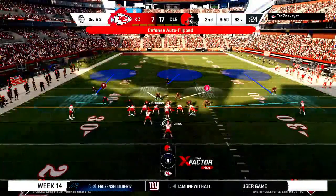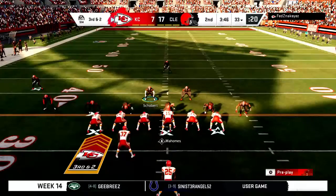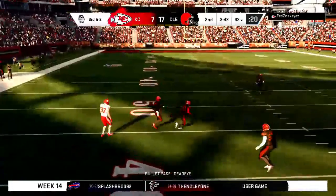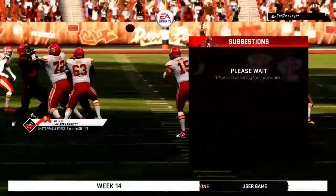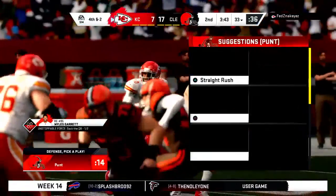Mahomes going to throw. And he can't quite intercept it. Zone coverage, free safety was there. Couldn't come up with it, and now it's 4th down.